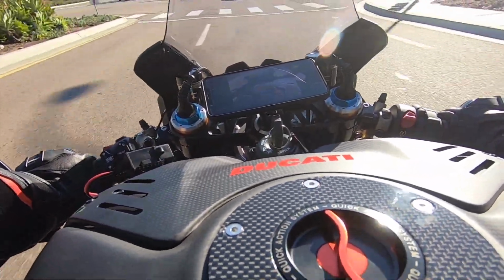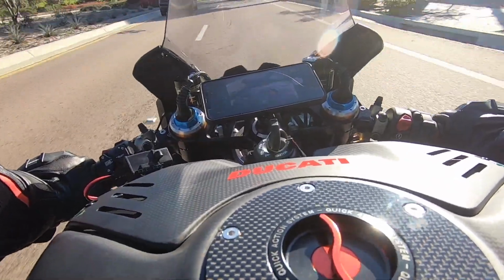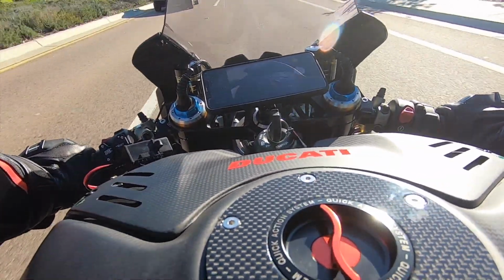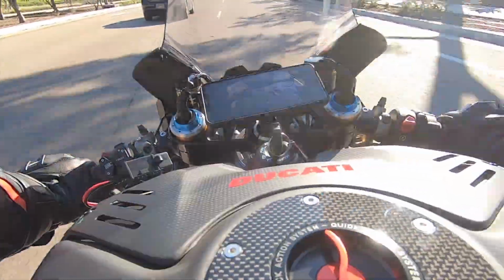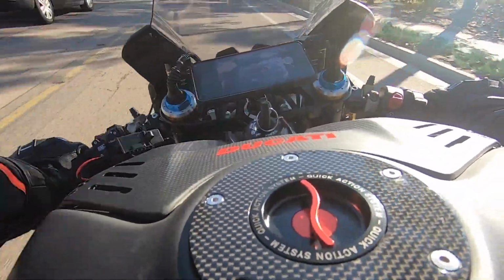But what a lovely day for a ride. Just had 10 days of rain, and it's just washed everything away. Really a grand day for a ride. That person's going away. They do mean it. Yep, she didn't see me.